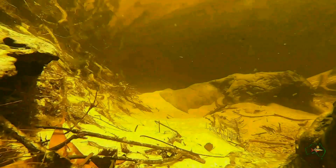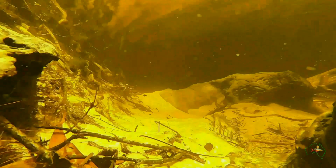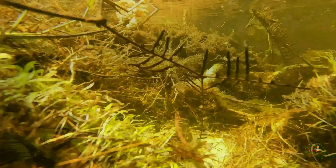There are large pieces of coffee rock, a type of compressed sand and humus that has been formed over many years, and with the tree roots holds the bank together as the water cuts its way through.